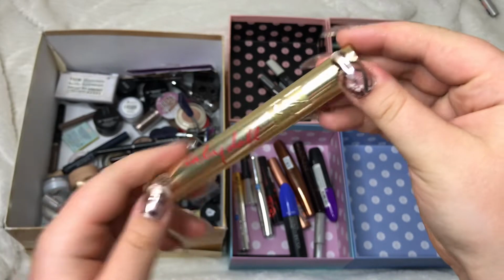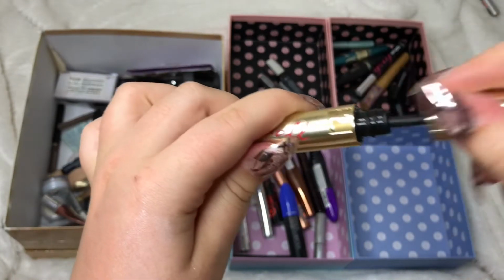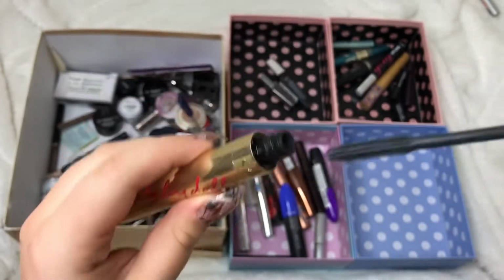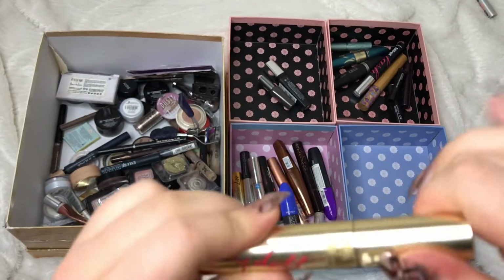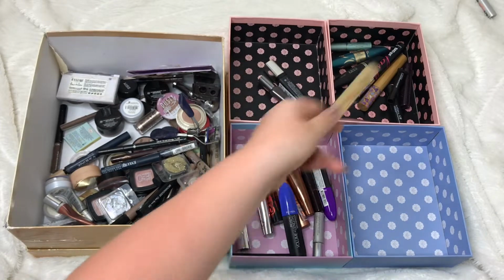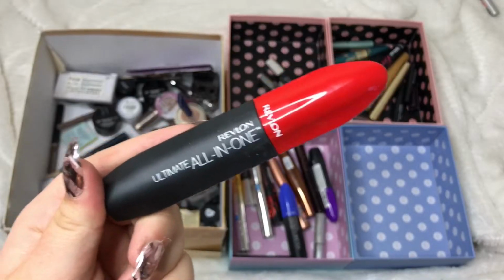Next I have the YSL Baby Doll Mascara, which has sadly dried up. This is definitely, I think, the nicest packaging on a mascara I've ever had, but yeah, this is all used up now. But just look at the packaging of it, it's so pretty, but that can go in the bin now. I have the Revlon Ultimate All-in-One Mascara.